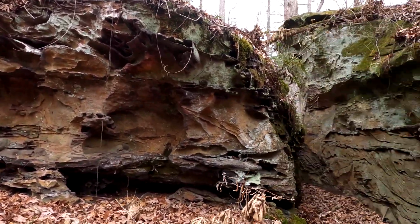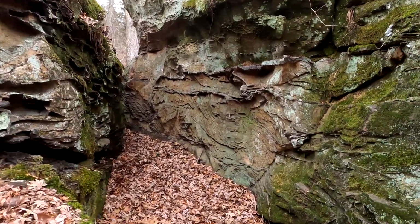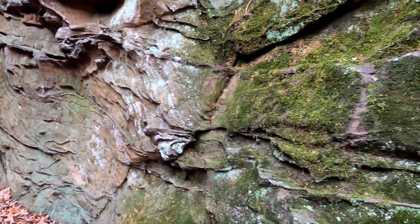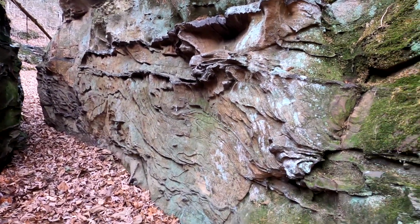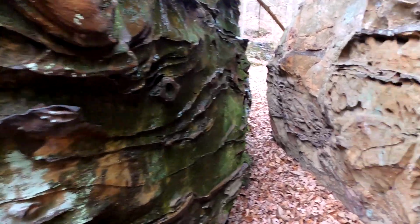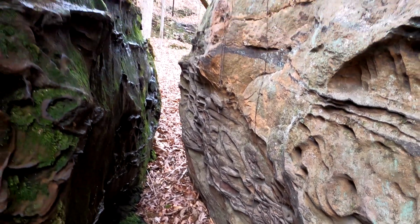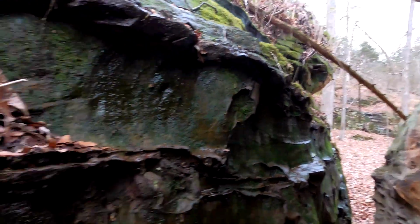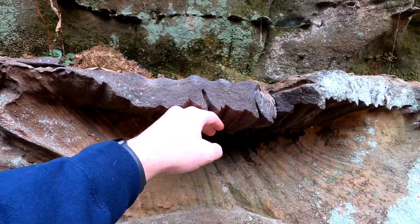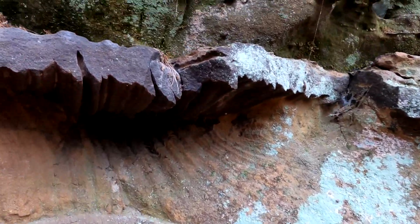Whole lot of banding, like on every big boulder and piece of bluffage out here. There's all sorts of just interesting bands. It's really cool. Man, it's crazy. Nature, it's really cool. Look at that. Almost like it was cut out like that. That is crazy.